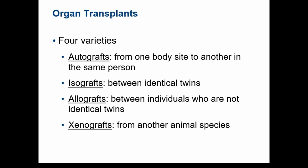Okay, isografts between identical twins. You could probably give your identical twin a kidney, and they wouldn't even have to have immunosuppressants. But you're going to want it back when your kidneys go bad, and they're not going to give it to you. Okay, allografts, individuals that are not identical twins, and this is going to require immunosuppression. Xenografts from another animal, like putting a pig valve in the heart of a human. Why that works, I don't know, but it does.